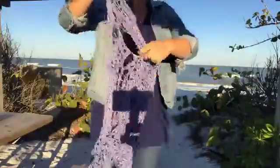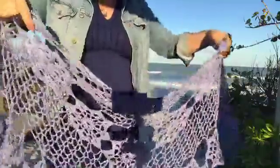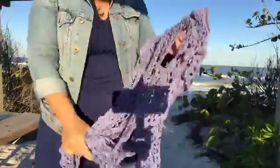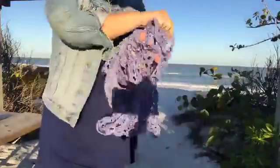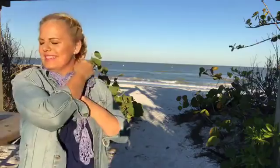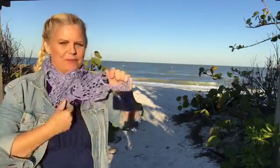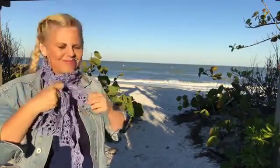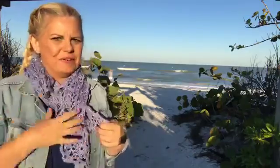So let's stand back up again. The beauty of working with bamboo and other super drapey yarns is that it doesn't matter what you do with it, the drape really does all the talking. So we're going to fold it in half at the point. So we've got our two ends, and now we're going to use it as a keyhole scarf. So I've got it folded in half, wrap it around my neck, pull the ends through, pull my braids out. And so I've got my two ends, and just, did I miss one? There we go. And just kind of fluff it around.